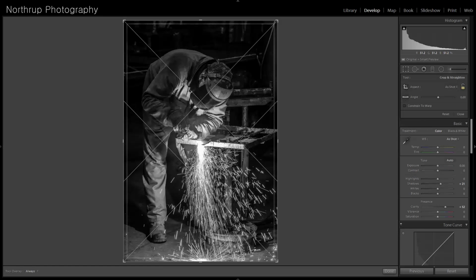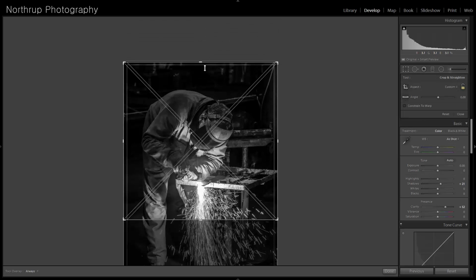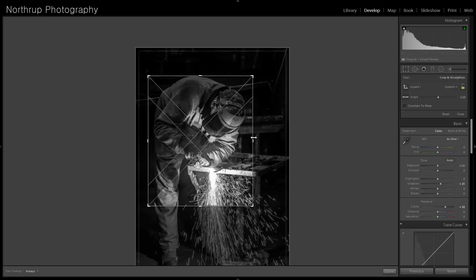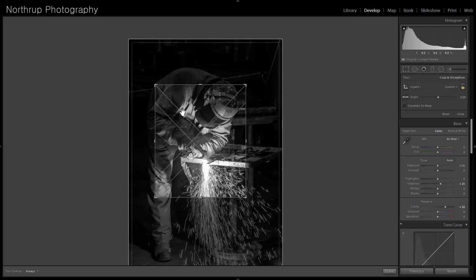You know what? I might even want to crop this down a little bit because just when I zoomed in there, I saw what I thought was a really, really compelling shot. I like the backed up one because you see the shape of the little sparks and you see them hitting the floor.